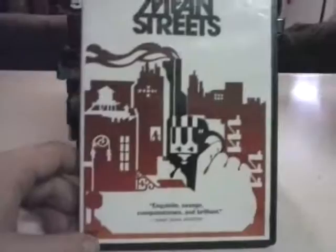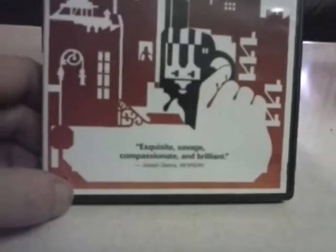Here is one of the first big movies that Martin Scorsese did, and that is Mean Streets. Exquisite, savage, compassionate, and brilliant, Joseph Gelmis said in Newsday. This is the special edition with commentary by director Martin Scorsese. People say Scorsese, he says Scorsese, so I always try to say it right. It has a lot of special features there. Really good. This one has, of course, Robert De Niro and Harvey Keitel, back in their younger days. Just a classic right here, Mean Streets, and I was glad to get this to put in my Martin Scorsese collection.